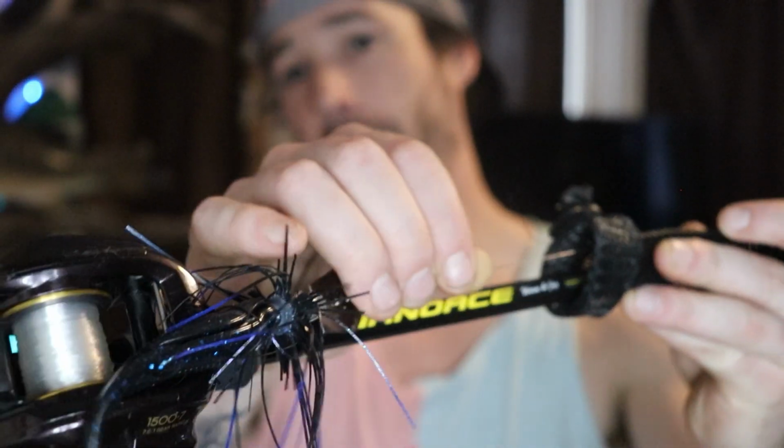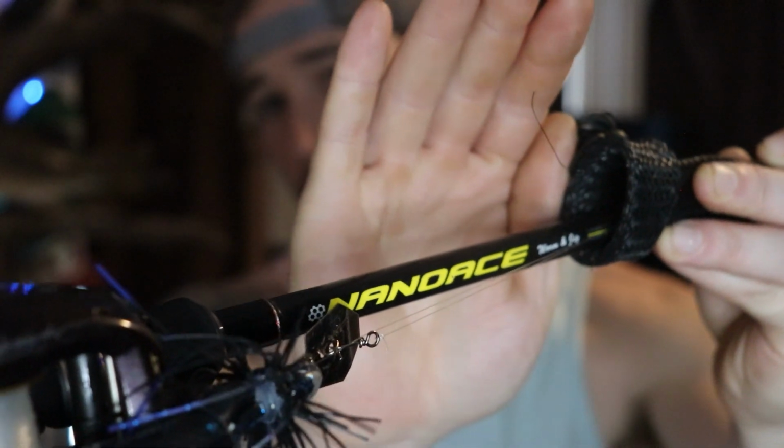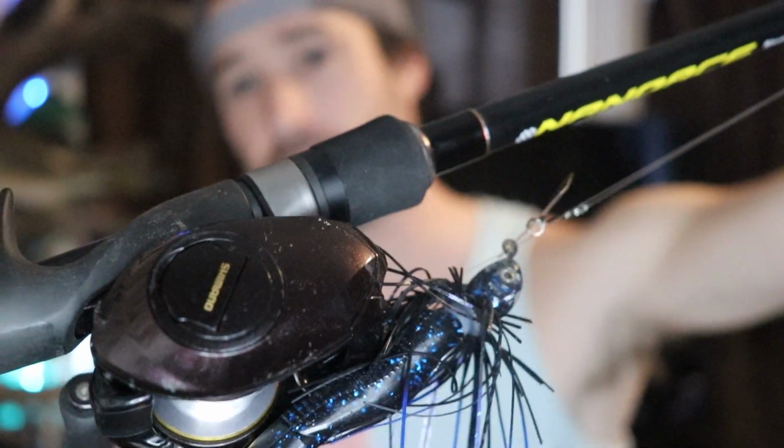Now, the line I'm specifically using right now is 14-pound Sunline fluorocarbon, and I think anywhere from 12 to 17-pound line is perfect for a chatterbait. You even could go up higher to 20-pound line depending on the thick cover you're fishing. Because this thing does have a really nice weed guard, you're not going to get it snagged up.